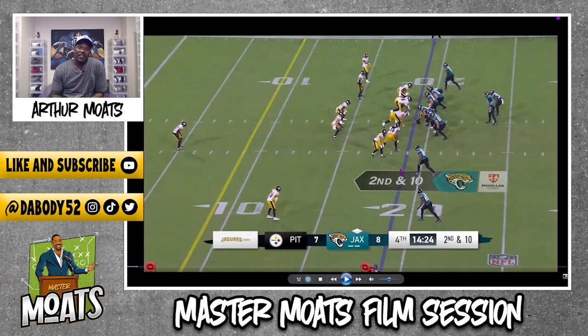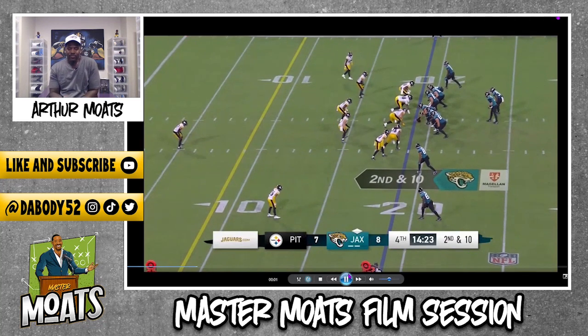All right, now this is the final play of this breakdown of Mark Robinson, and I'm just going to show you him in zone coverage right here, all right? So here he is, all right, next to my man Spillane. Play it in full speed, and after that, we'll break it down.